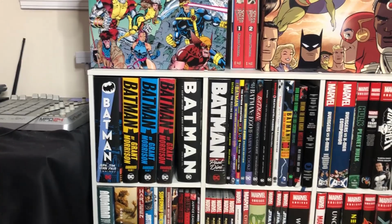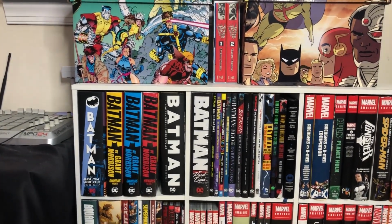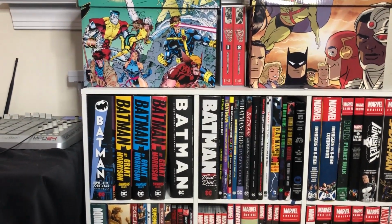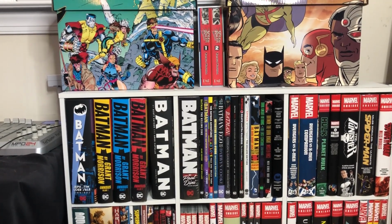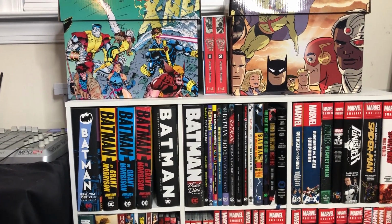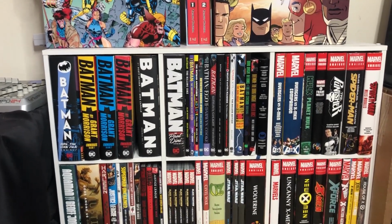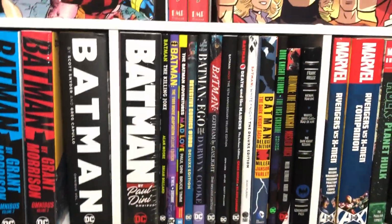So I got the Batman by Jeph Loeb and Tim Sale. All three Batman by Grant Morrison omnibuses, Omnibus, as Omar from Near Mint Condition would say. Then I got Batman by Scott Snyder and Greg Capullo. And then Batman by Paul Dini. I'm aware that the Paul Dini should probably go before the Grant Morrison if we're going in chronological order, but whatever. And then, as you can see, I've got some oversized collections of Batman here.